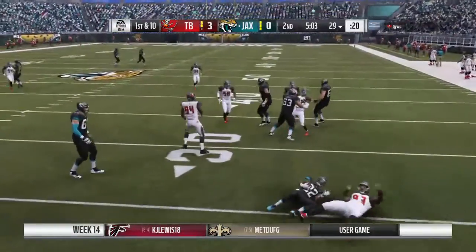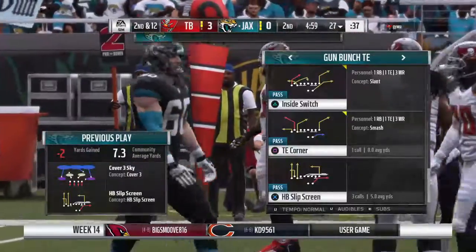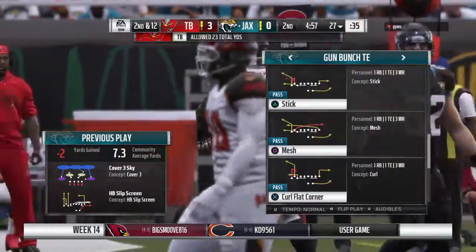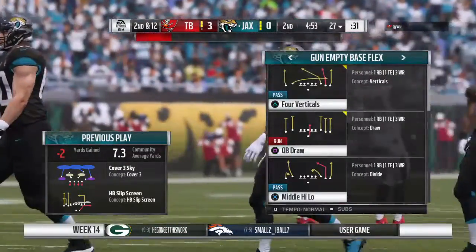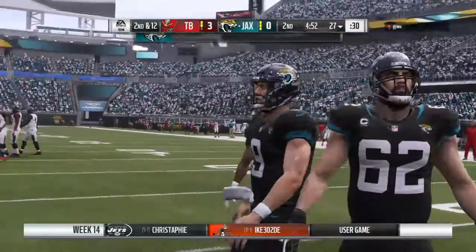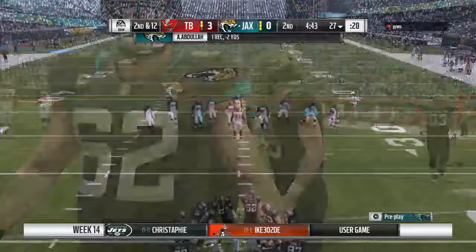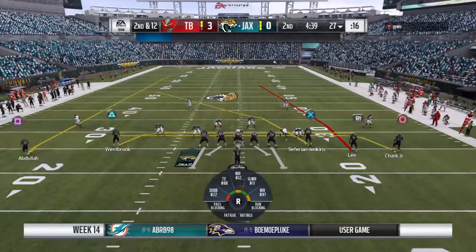It's a screen to Abdullah. And they take him down, losing yardage back at the 27. That's going to go as a loss of 2, and it'll be 2nd down. Second and 12 after the first down pass play went backwards for 2 yards.